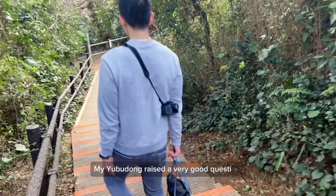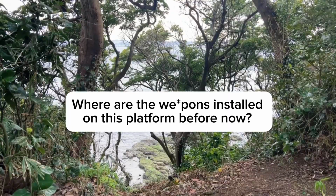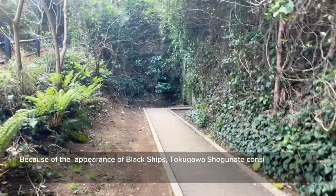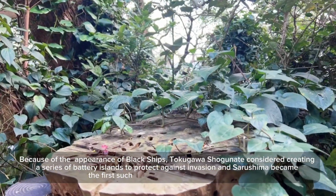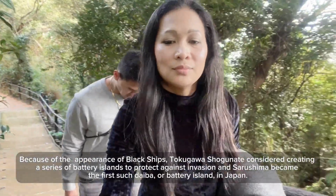Mayubudong raised a very good question. Where are the weapons installed on this platform before? Now? Because of the appearance of black ships, Tokugawa shogunate considered creating a series of battery islands to protect against invasion, and Sarushima became the first such daiba, or battery island in Japan.